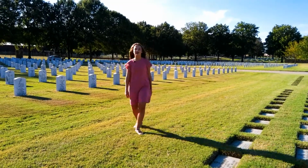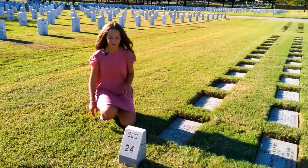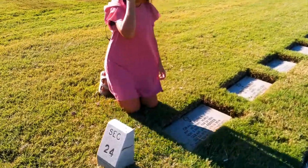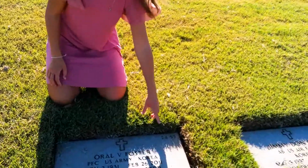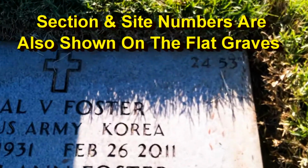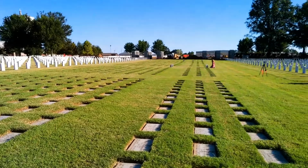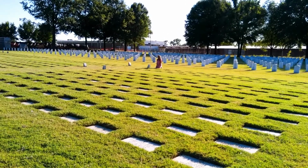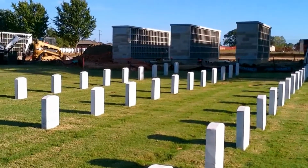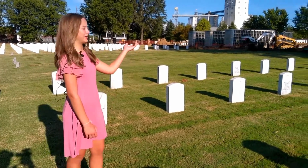At the cemetery, you can also find flat stones, which is located the same way as we've already shown you. Here's section 24, and on the flat stone, you can see section 24, Site 53. Fort Smith National Cemetery is adding on several acres, including the mausoleums.